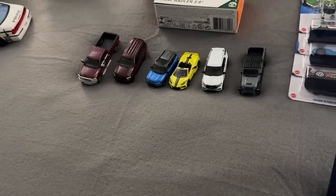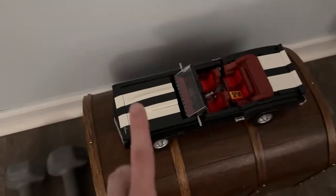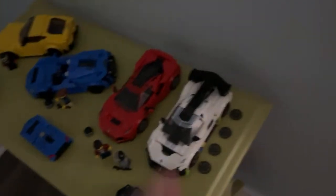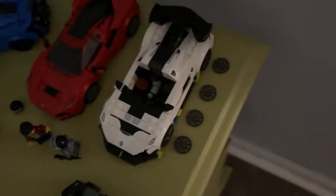Do you have any Lego cars? Yeah, I have a bunch. I think I showed them once previously. That's my big Lego Camaro, and then over here I have a bunch of those Speed Champions cars, which are pretty cool. They fit two minifigures in them now. I don't know if you guys knew that. They're like 8 studs wide.